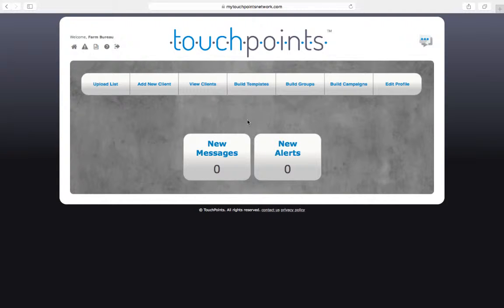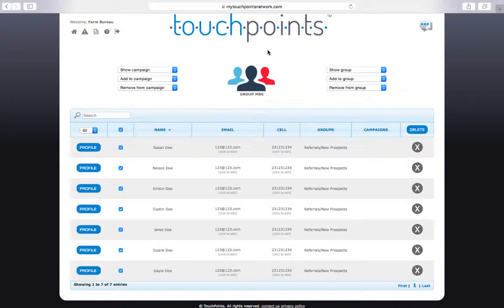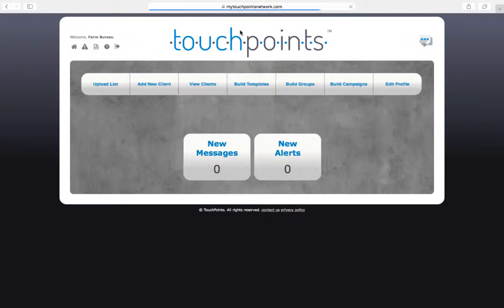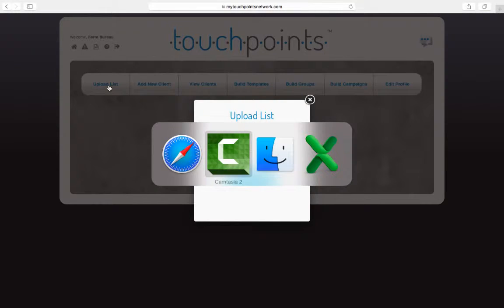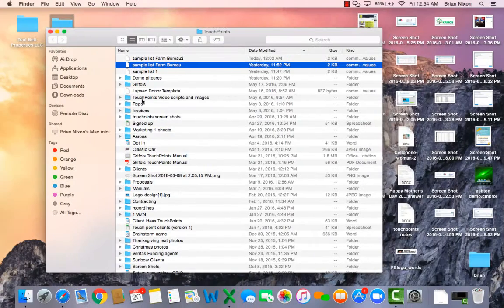Essentially, what TouchPoints is, it's a communications database for all of your clients. Once you've imported the clients, in that import, there are several different ways to upload clients. Number one is through what we call an upload list. It's a very, very simple CSV file. In fact, I'll pull this up right now.